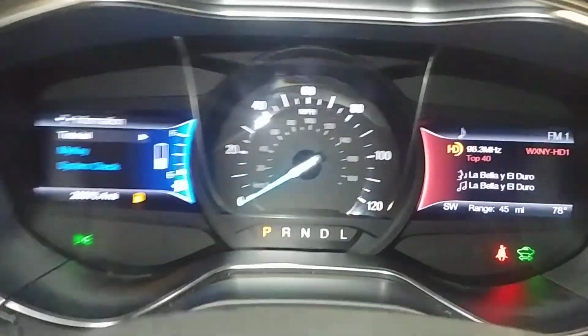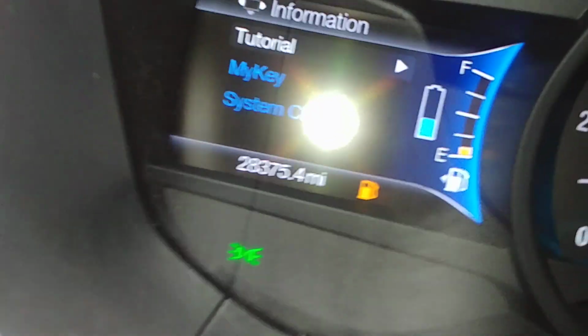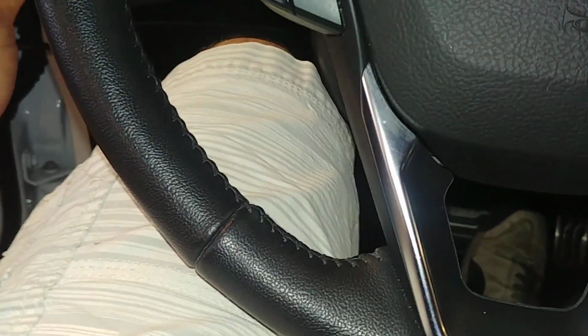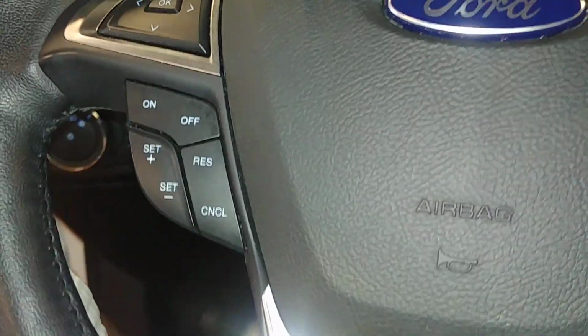This is what your instrument cluster looks like. You see no lights on or any issues. And your mileage of 28,375. Very nice. Keeping it moving. Turn on the lights. Turn on the fog lights. Nice. Put up the trunk. All right.